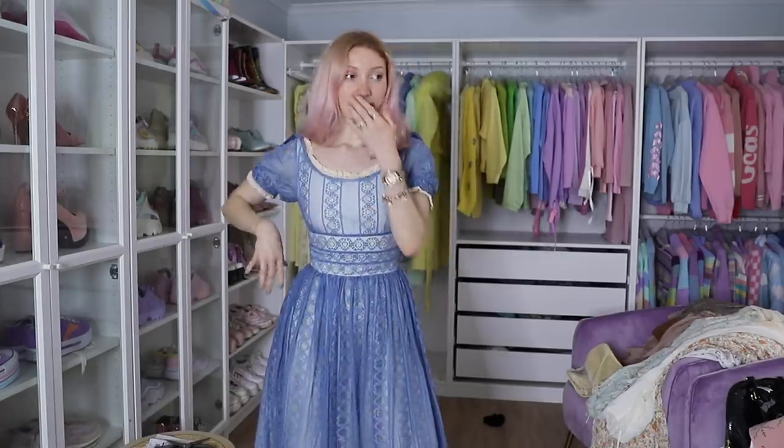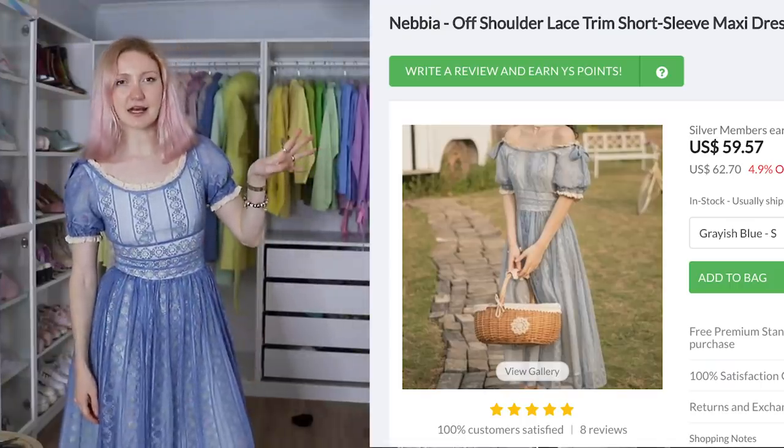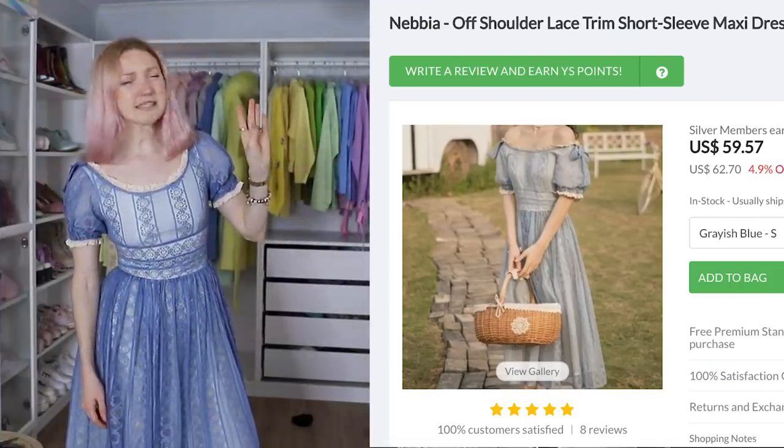I wish I'd worn this. This is made so well. It feels very, very expensive. I don't know how much it was. I'll put the price up here. Whatever it says, if that says anything less than $100, it's a steal.